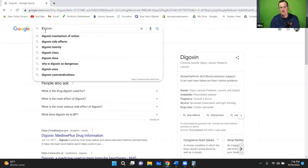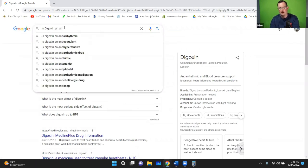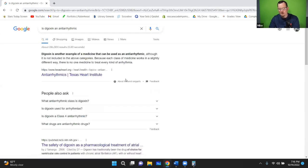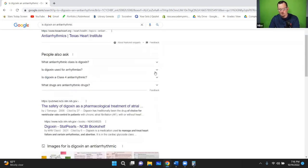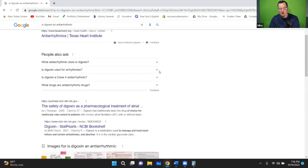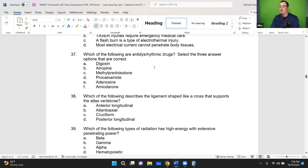I guess they really want to call it an antiarrhythmic. Yeah, I guess it is. It's a good call, because it does get used to treat some dysrhythmias such as AFib. So that's a good point. Methylprednisolone is Solu-Medrol. Atropine is an anticholinergic. So yeah, I guess DIG would be a decent answer. These three are definitely the most common that get discussed in paramedics though.